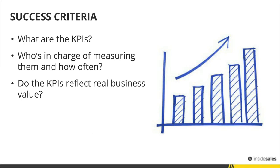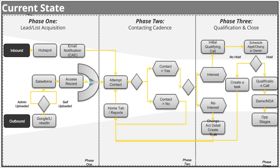I'm going to review now a few slides on a way to think about your sales process and how to break it down into manageable pieces. If you listen to Ben and to Max and now to me, the options are pretty limitless in what you could integrate. And where do you start? Well, you need to start with a process map. You need to understand where your sales team is getting its leads or accounts and contacts, what it's doing with them as it's trying to contact them, and then how it's qualifying and closing.